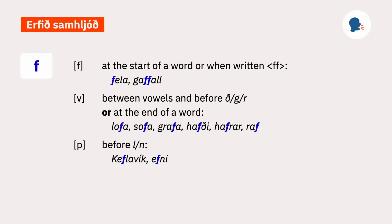F has a few different pronunciations. The first three are shown here. At the start of a word, or when written as double F, it's just pronounced F. Fela, gafall.